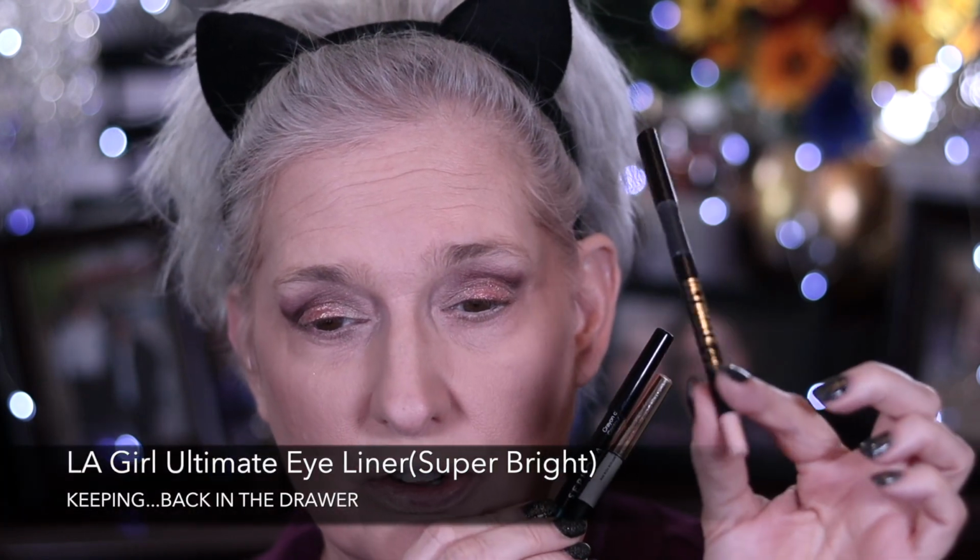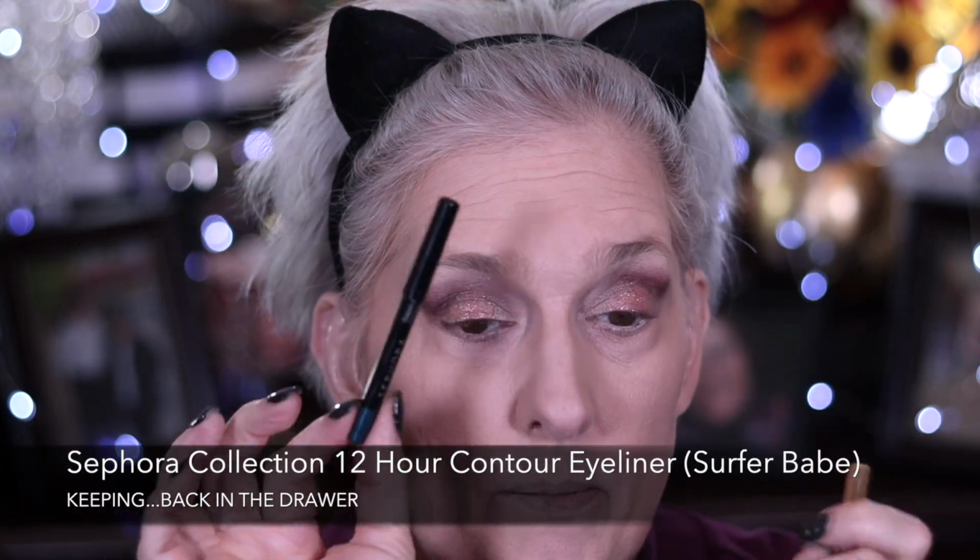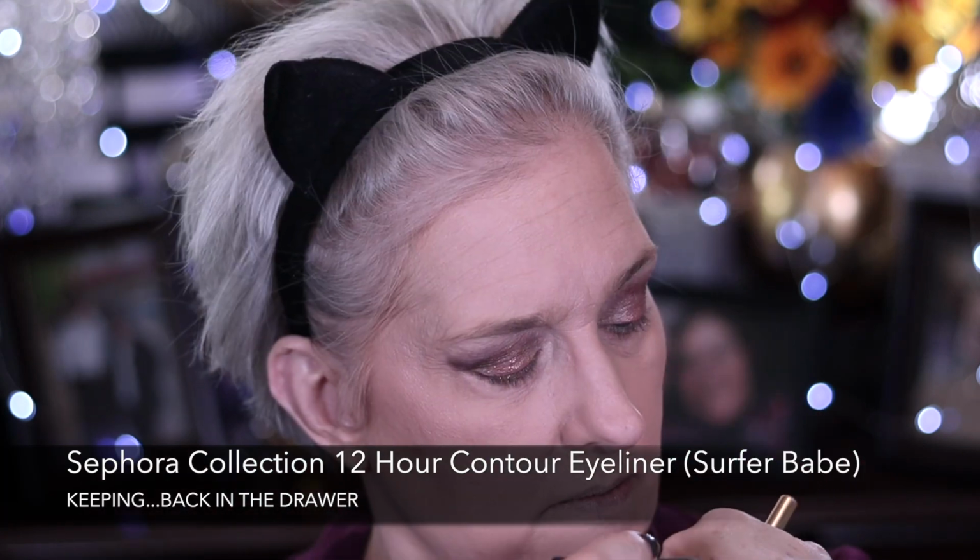Maybe I'll try it wet and see if I have that same problem, but I have glitter all over my face. I had 3 eyeliners in the box. This one's going back in the drawer. It's LA Girl. I think it's called Bright or Brighten or something like that. That's going back in the drawer. This is going back in the drawer. This was a Sephora. That's a really dark blue. Enjoy this. It's absolutely gorgeous.